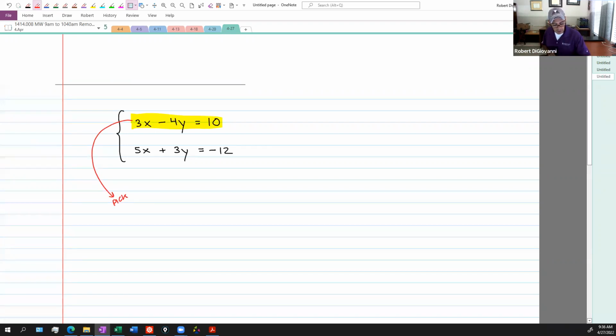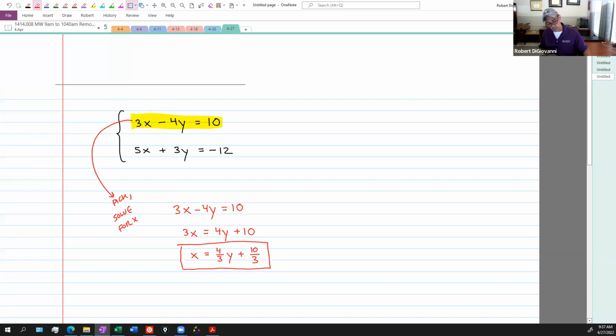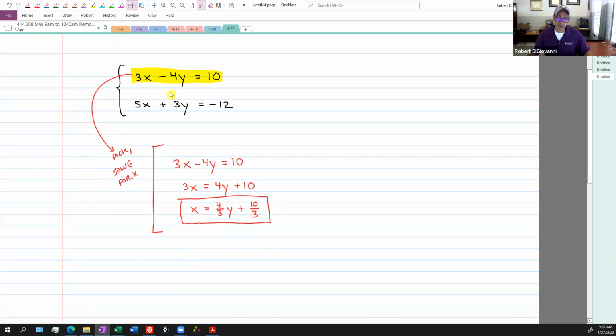So I picked that equation and I'm going to solve for x because that's what Robert wants to do today. 3x minus 4y equals 10. And so I move the negative 4y to the other side, it becomes 4y plus 10, or 10 plus 4y. It doesn't matter what order you write those. Unfortunately, though, I have to divide by 3. So watch what happens. It becomes x equals, I'm dividing everything by 3, 4 thirds y plus 10 thirds. Okay, that's my equation for x. That's my first step. I picked the first equation, I solved it for x.